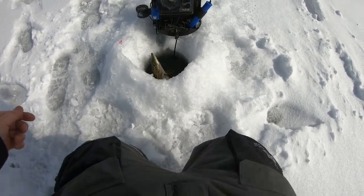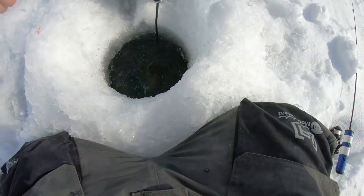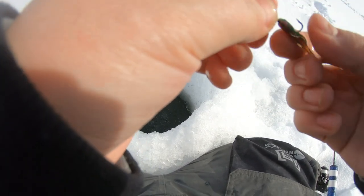Another pike. Like, are you kidding me? Dude, I've gotten three pike. It's the only thing I've gotten. Three pike. Go throw them in a different hole.